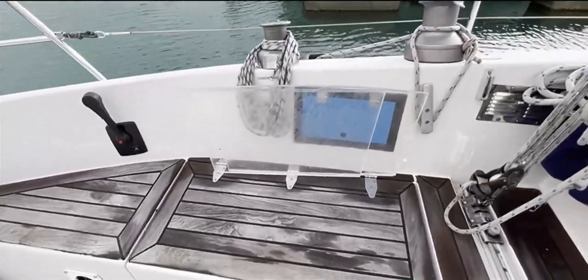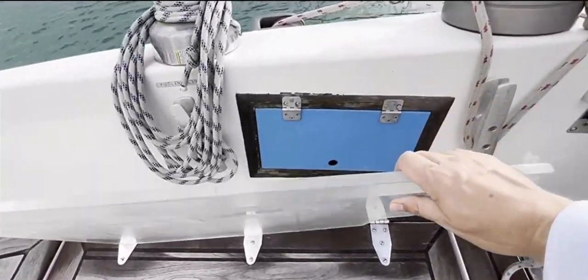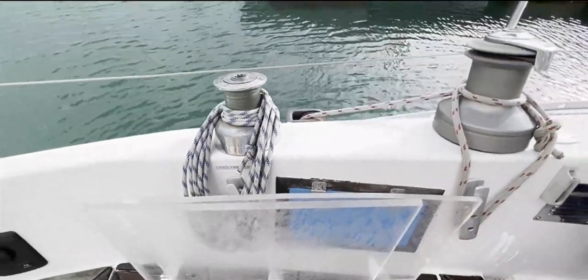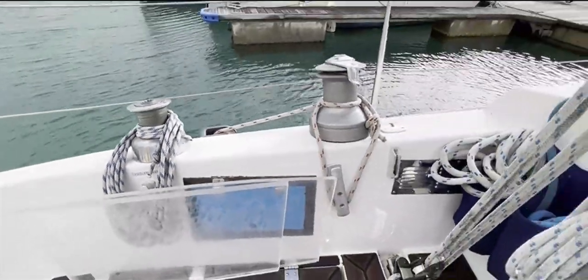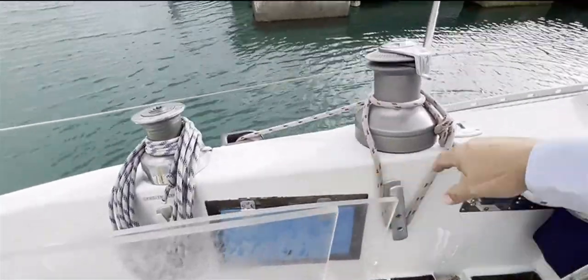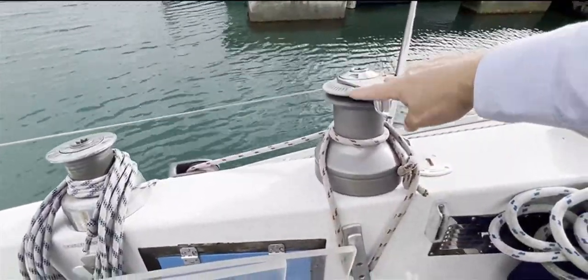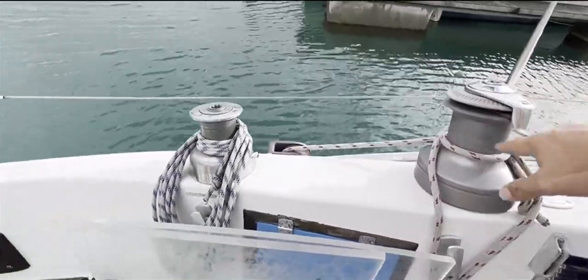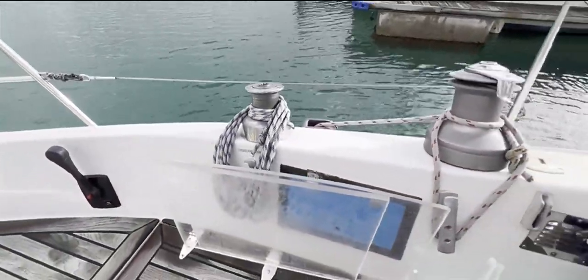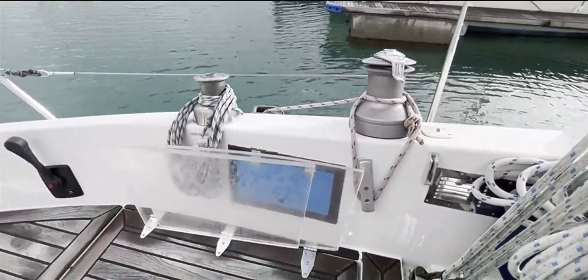You can see just behind the washboards, which are clear, we've got a nice little cupboard there that's had a lid applied, so there's a few bits and pieces in there. There's one of those port and starboard. And on the starboard side of the coaming for the cockpit, we can see we've got a lovely great big self-tailing winch here, and a non-self-tailer there for your spinnaker sheets, etc. But really nice to have the braked ones there if we need them.